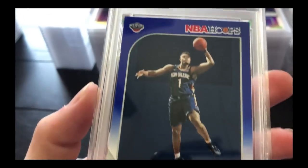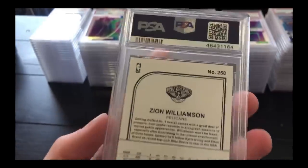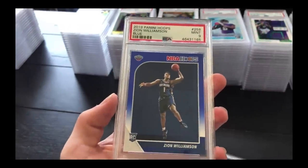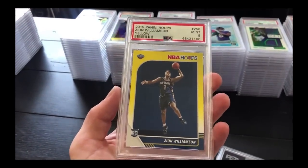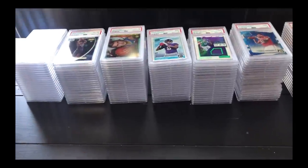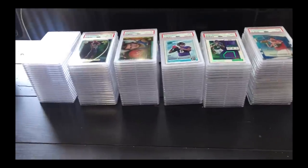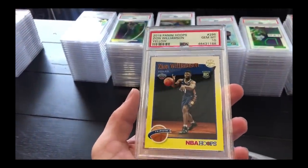So here's a blue parallel. Looks like it's got a couple corner dings, so I knew that these blue ones would be borderline. I got a yellow. The yellow came back a 9 also. Then a regular one, so this was a freebie. Surprisingly, this PSA 9 is going for like $50, even as a base PSA 9. And I did get a 10, but of course it's on the tribute.